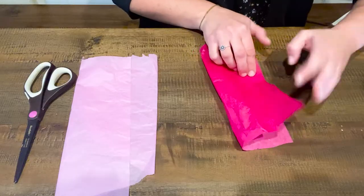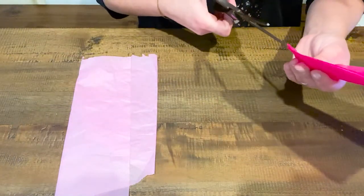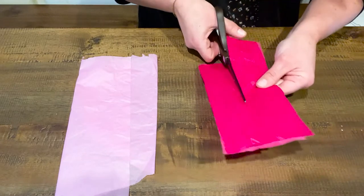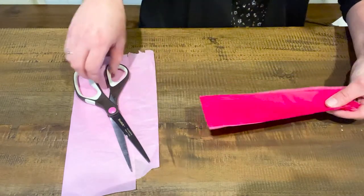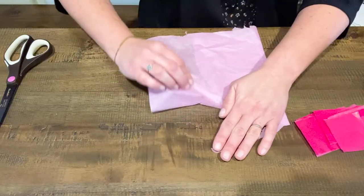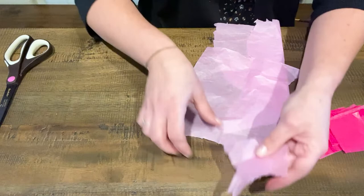All right, the next thing we're gonna do is cut our tissue paper into about 1-inch squares. You can either use scissors to do this and cut pieces like this, or you can rip too. Ripping might be kind of fun. Just into approximate pieces. It doesn't have to be exact.